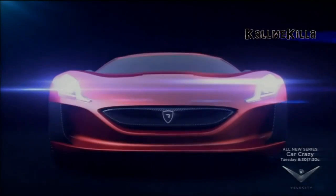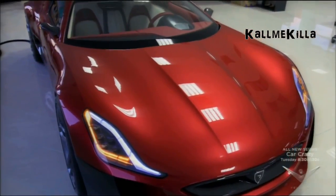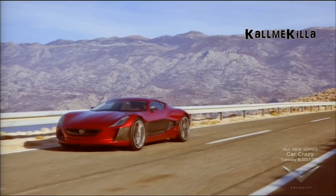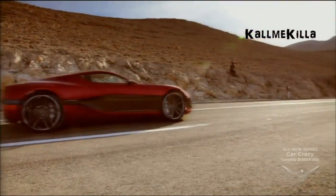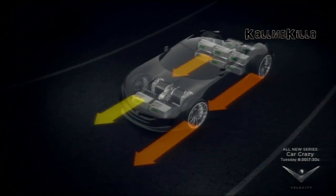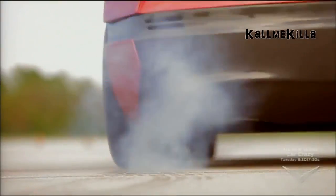The lightweight carbon fiber body envelops an innovative powertrain created specifically for the Concept 1. This is no adaptation. It's a precisely engineered propulsion system designed to provide the speed and range of a traditional combustion engine. This is where Rimac is blazing trails. How? The Concept 1 uses not one motor, but four. One for each wheel. Now that's power. So charge up and go.